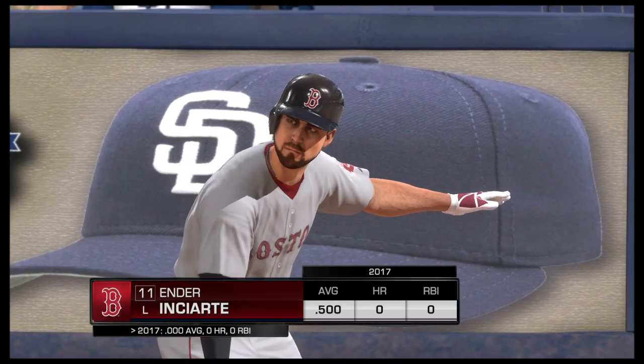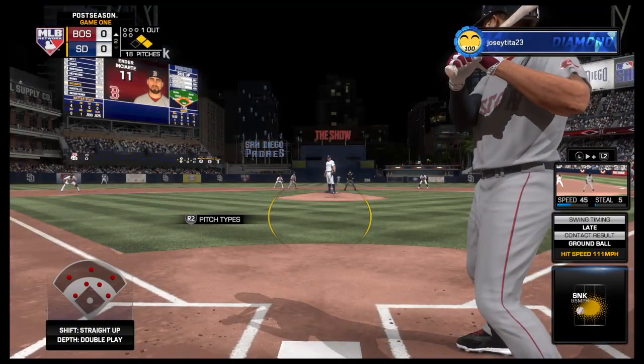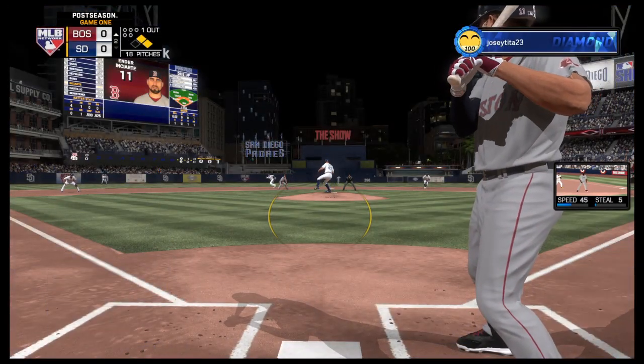Coming to the plate now, Ender Inciarte. And he could give his guys an early lead if he can come through here.